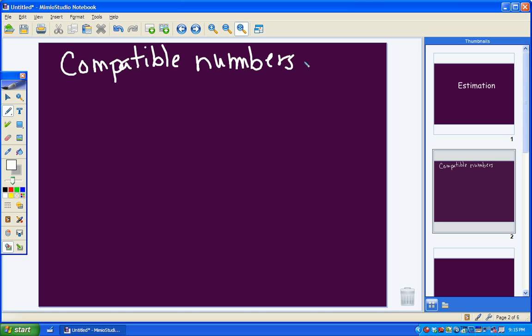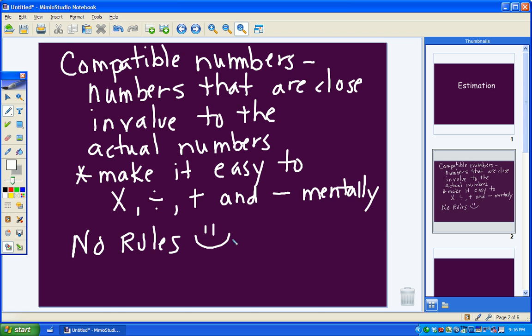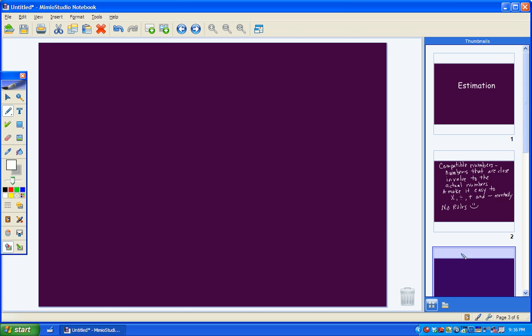That means in your head. There are no rules for compatible numbers, so there's really not a wrong way to do it as long as your numbers are close to the value of the original number. All right, we're going to do some examples. And remember, like I said, there are no rules. So when you're thinking, oh, I need to round up or down, you're thinking about rounding estimation. Compatible numbers estimation is just making things where it's easy to work in your head.